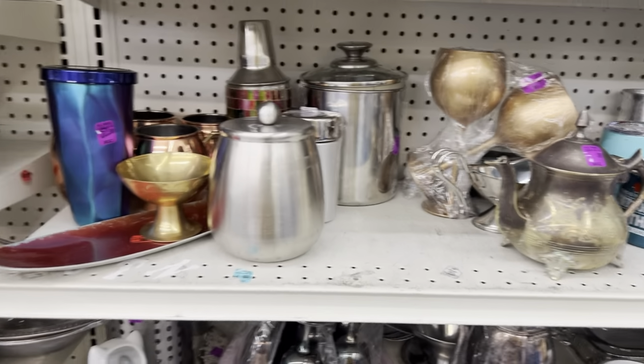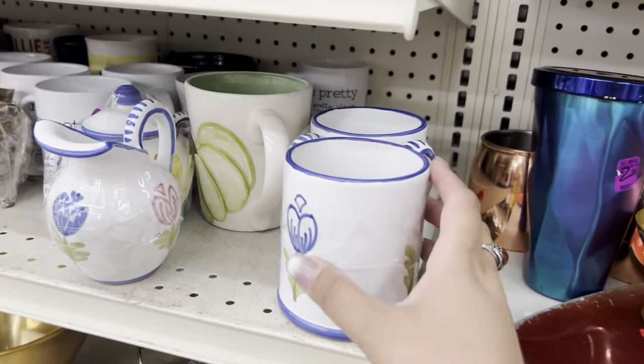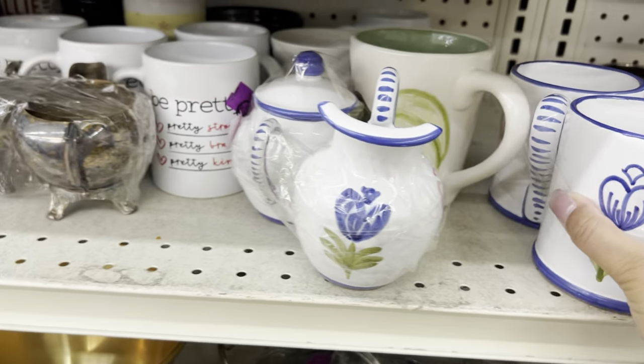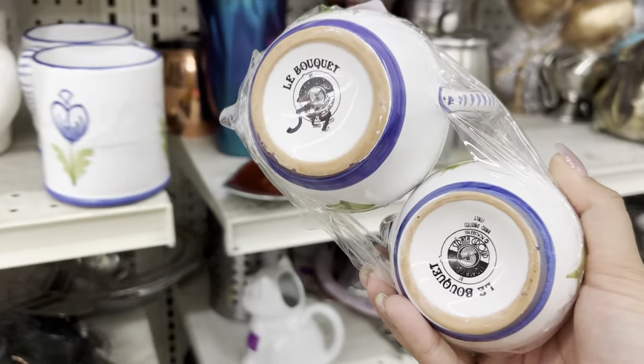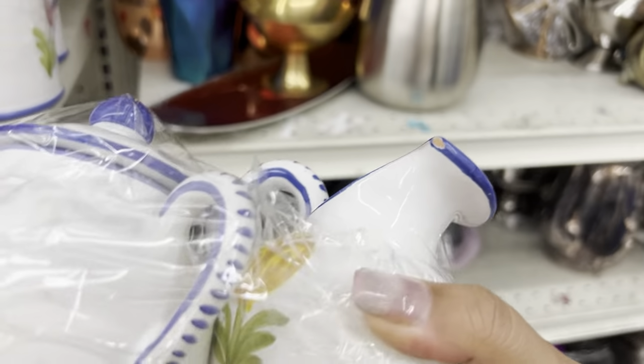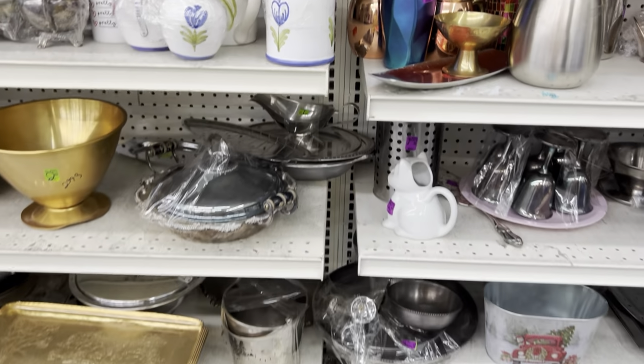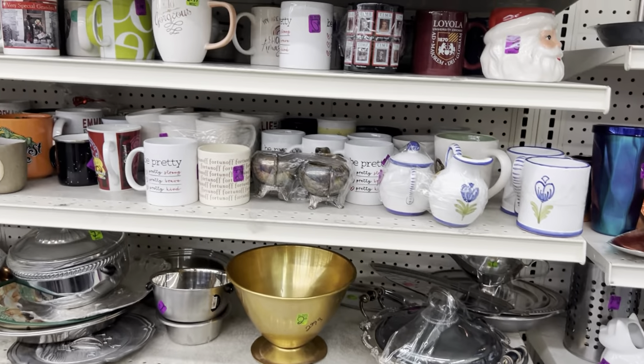Okay. Oh, I saw this. I don't know what you guys think about this. This is made in Italy. But look at the swirl inside, that's unattractive. And there's a creamer in, oh, there's a chip there. So there's a creamer in the sugar bowl. That's cool, but let's not. Okay.